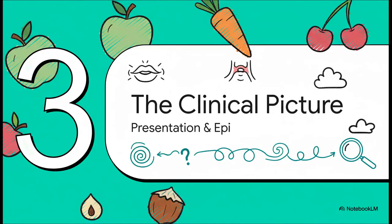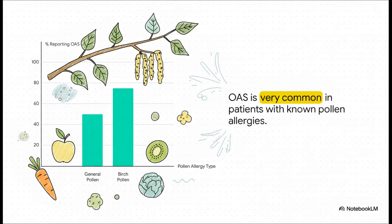Okay, so we know what it is. Now, who gets this and what does it actually look like when they walk into your clinic? Let's get into the clinical picture. And the numbers here are pretty eye-opening. While OAS affects maybe 2% of the general population in the UK, that number just skyrockets in patients who already have pollen allergies. We're talking about half of all patients with any pollen allergy reporting OAS symptoms. And get this, it jumps to a staggering 75% for patients with a birch pollen allergy.